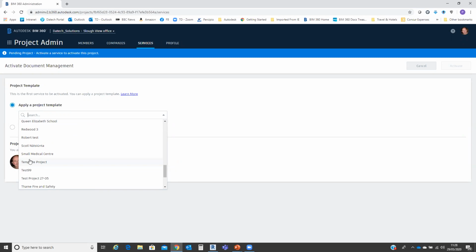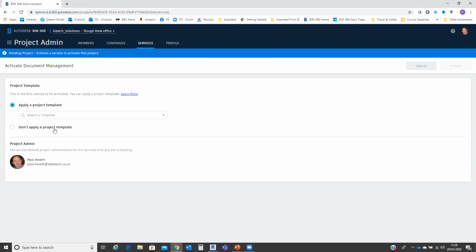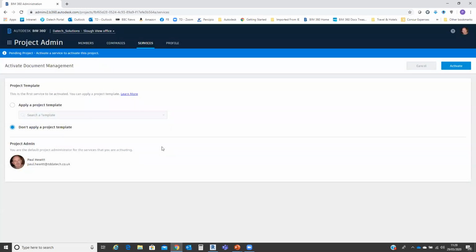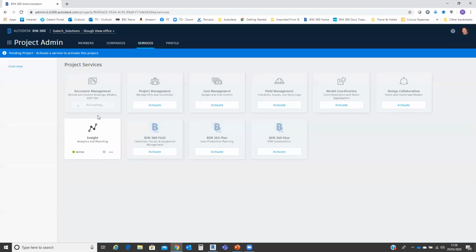I'm not going to use that right now because I want to show you how easy it is to set up the folder structure yourself. So I'm not going to use a project template. The project admin, in this case, I'm using myself. You could, if you wanted to, set up as many people as you want as a project admin. So let's activate that. Okay, activate without a template. I'm happy with that. Normally, like I said, I would choose a template, so I wouldn't have to create my folder structure.